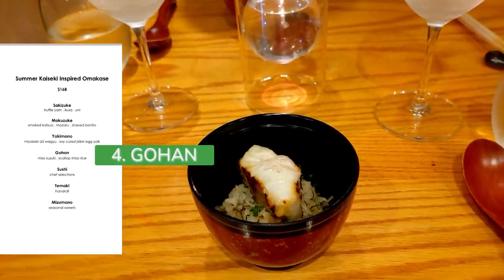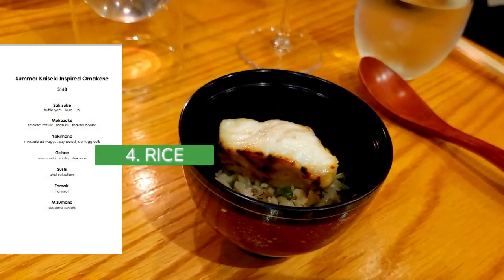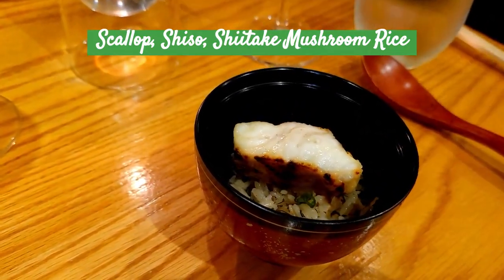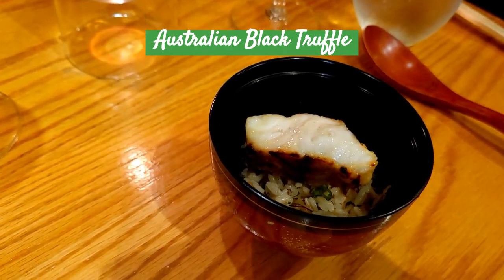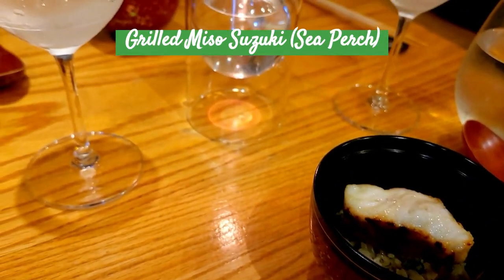So we have your gohan course, which is your rice course. So on the bottom you have a scallop, shiso, and shiitake mushroom rice. There's going to be some black truffle in there from Australia. It's going to be topped with grilled Suzuki or sea perch. Enjoy. Thank you.